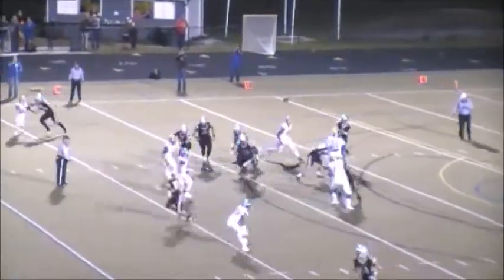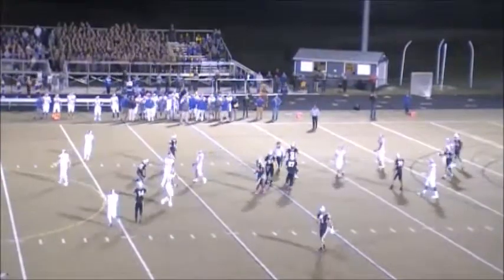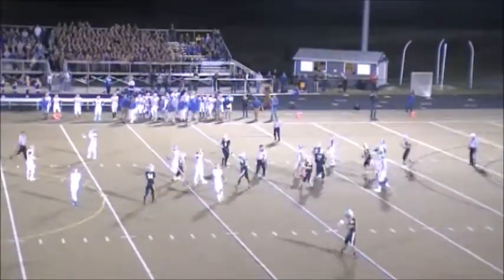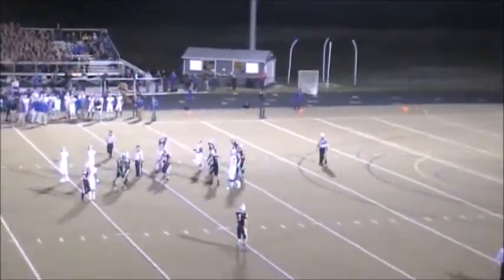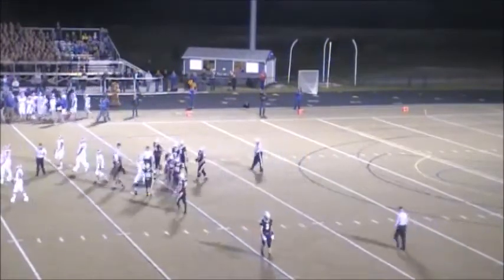Long count. Bears take it. Fakes the draw, hits a man on a slant just a little too far, and he gets walloped as the ball goes off. There's the late flag. Personal foul. He hit the receiver just a little too late, and he hit him good.